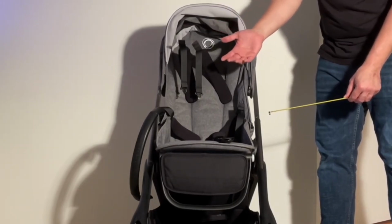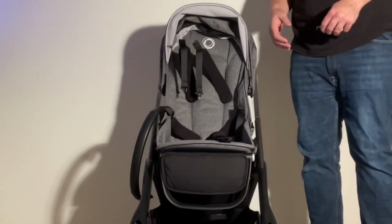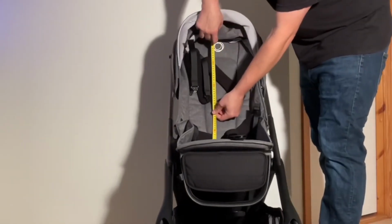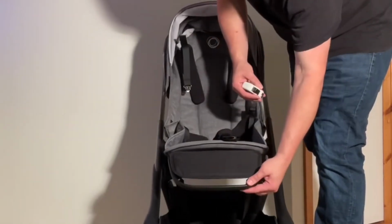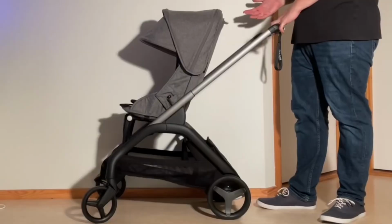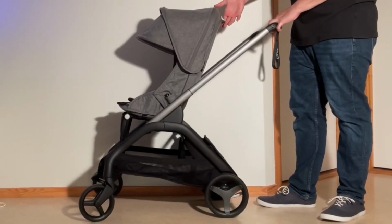And though both models have the disadvantage when it comes to headspace of canopies that are flush with the seat back, the Dragonfly has both a longer backboard, 56 centimeters versus 52 on the Swiv, as well as a longer leg rest, 18 versus 13, which give it advantages both with how long the reclined position will be comfortable for younger toddlers, as well as overall space for seating older toddlers.